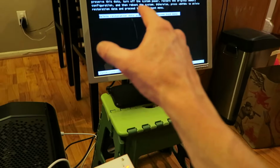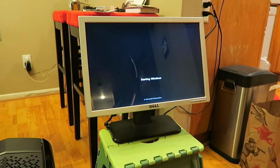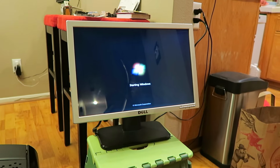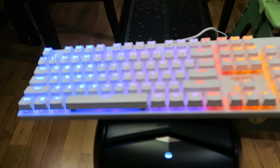Let's go ahead and delete restoration data and proceed to system boot menu. Here we go. All right, let's see what we got, ladies and gentlemen. Starting Windows, yes. I chose the right hard drive. Awesome. This should have Windows 7 Home Edition, I'm pretty sure. But we're going to go ahead and get it fired up. Let's go ahead and go through the menu here, and then I'm going to go into the system, show you guys. Oh, we need a mouse. I forgot. We need a mouse, too.